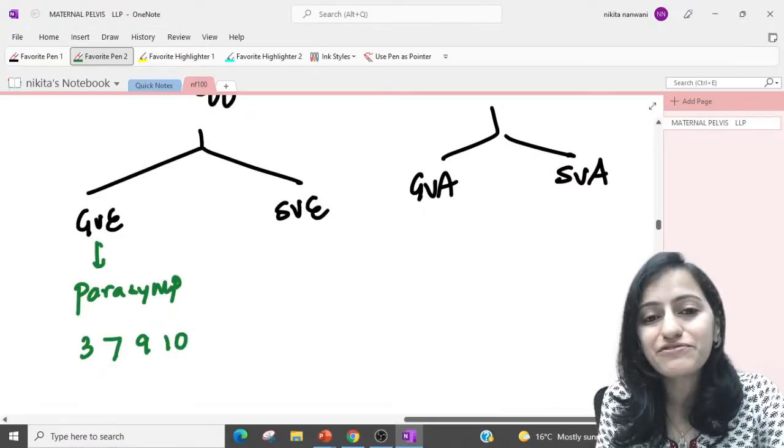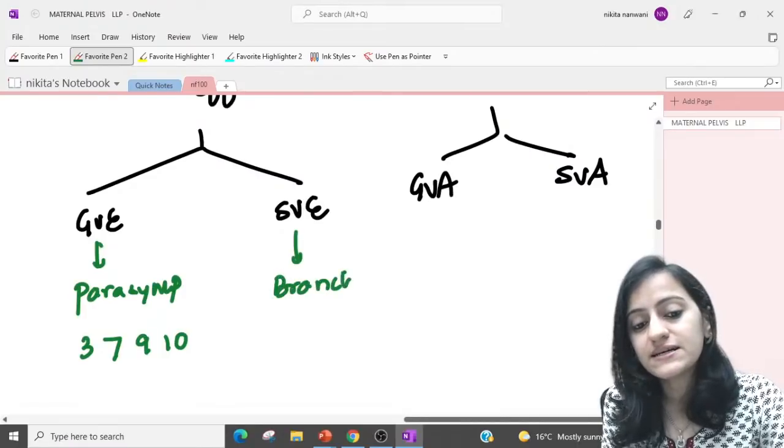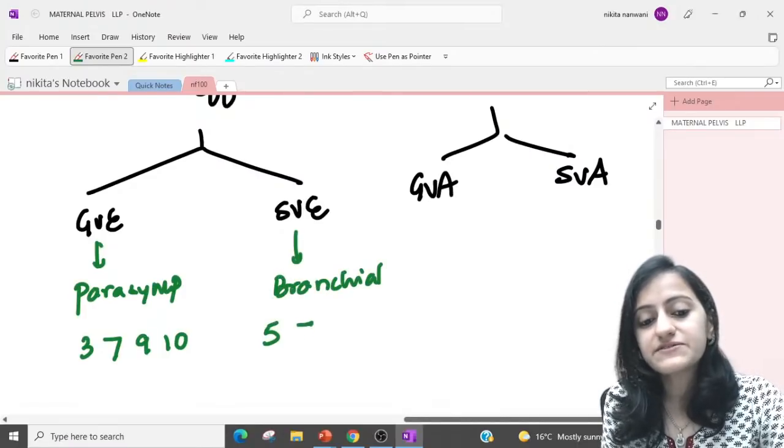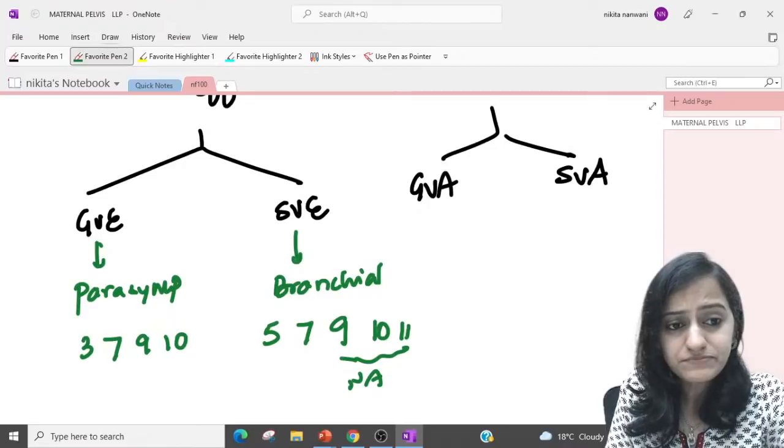Special visceral efferent, your special component is the branchial arch muscles, right, which are the cranial nerves 5, 7, 9, the odd numbers. Then you have 10, 11, that is your nucleus ambiguus, right?